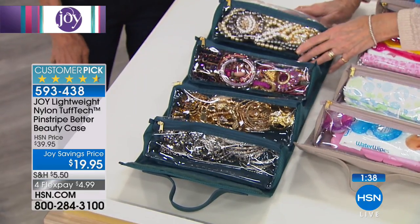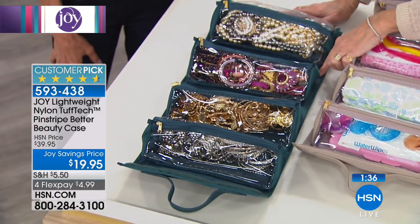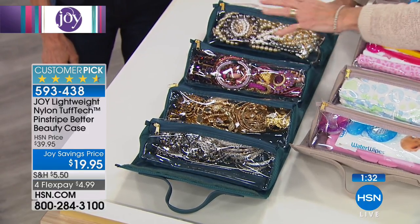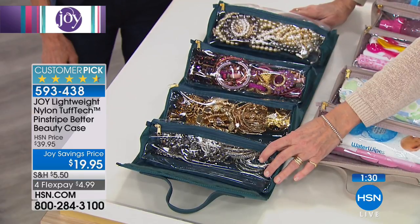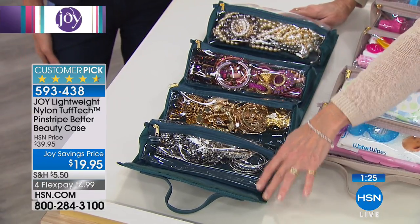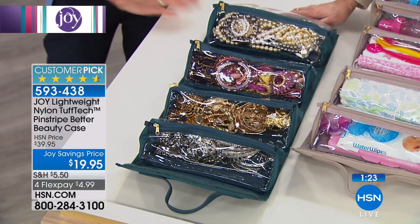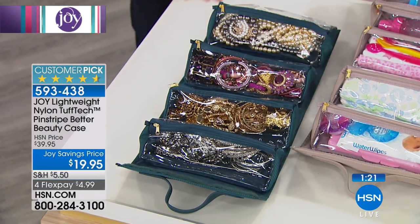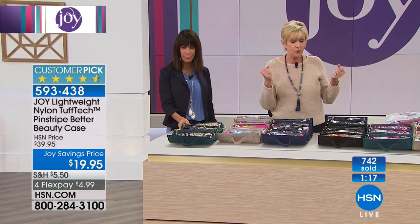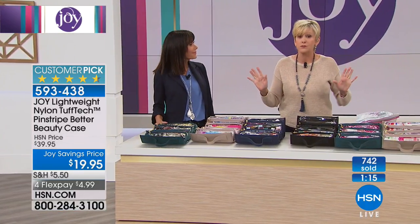But what I want to point out is that this is your Tough Tech Better Beauty case. So it's super durable on the outside. Think about how you're protecting your jewelry when you travel, when you put it inside this case. I'm sorry the teal showed up and I shouldn't show you this, but I just wanted you to see how you can keep your pearls, your jewelry. We spend a lot of money on our stuff. We want to take care of it. And this Tough Tech Better Beauty case is by all means the way to go.